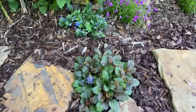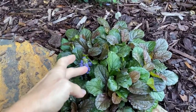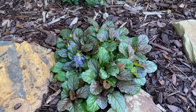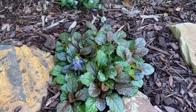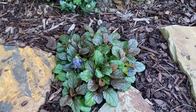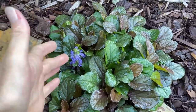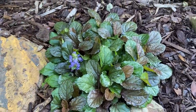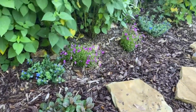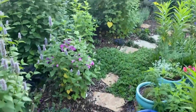I got to show y'all something cool. Look at this bugleweed. Isn't that pretty? It's blooming. So I want more of that. It's a ground cover. This is my first experience with it. I'm going to get it and plant it between the stones. I don't know if it's considered to be invasive or not, but really, I don't care. I'm going to plant it between the stones, and if it starts to get away from me, I'll rip it out.